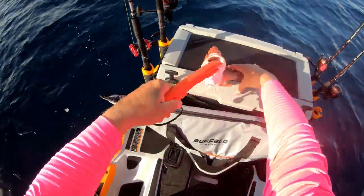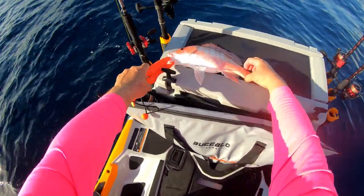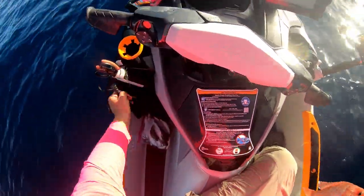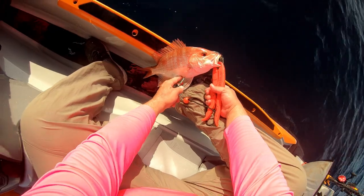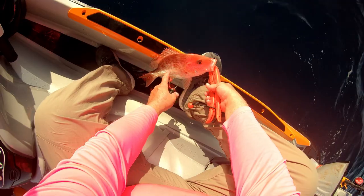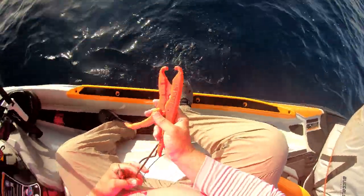This fella is right at 15, so we're gonna let him go. But first we gotta deflate him. You can see his air bladder is filled up. If you don't deflate him, he's not gonna get back down. All right, let's throw another mullet on there.